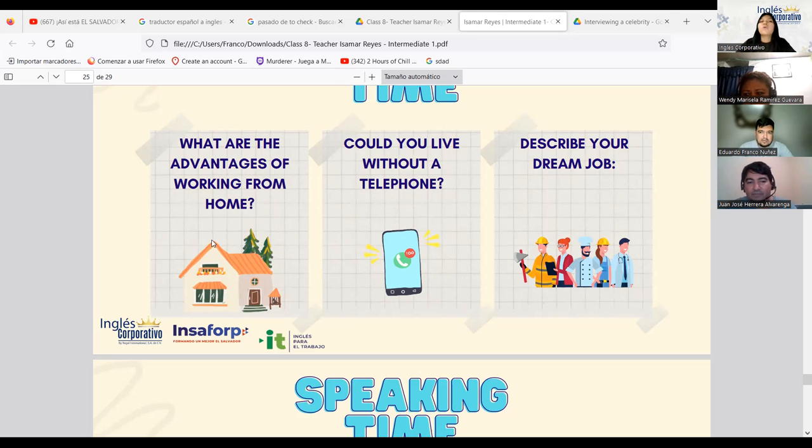First, I think we can save a lot of money because we don't spend on gas. And you also avoid the traffic. Yes, the advantages are the positive things, the positive aspects, something good. You don't spend money on gasoline, and you avoid the traffic that nowadays is so heavy.